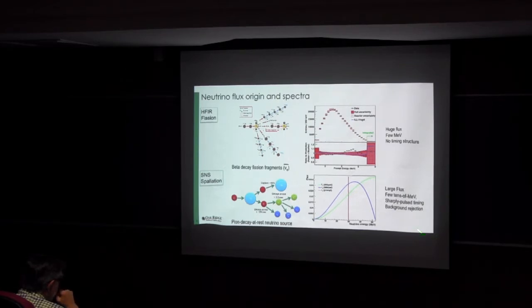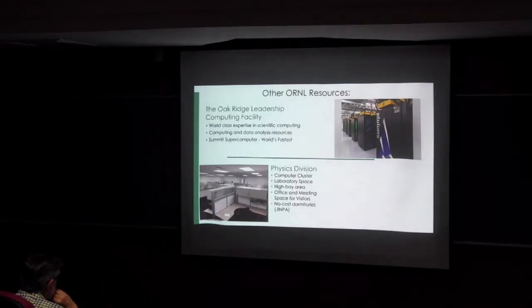So again, the characteristics are large flux, not as large as the reactor, a few tens of MeV, and sharply pulsed timing, which is very important for background rejection, and this is what had an impact on our work for the coherent neutrino scattering.